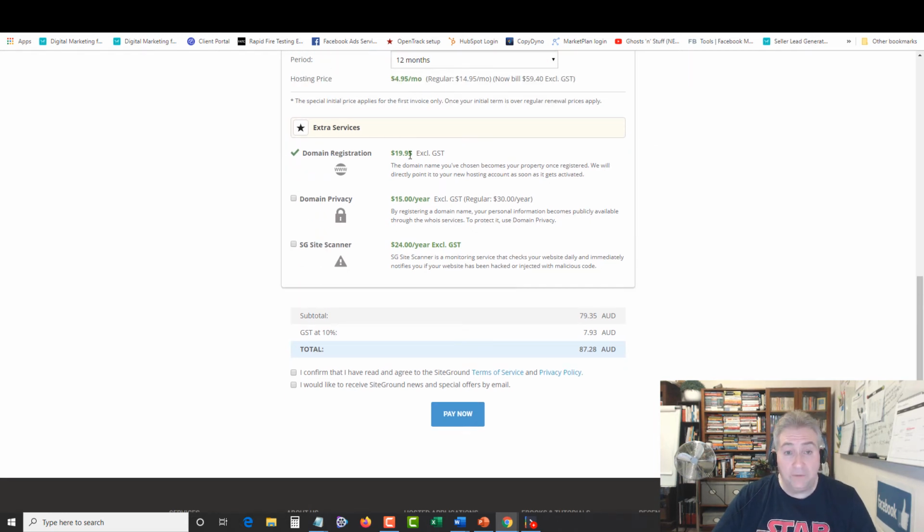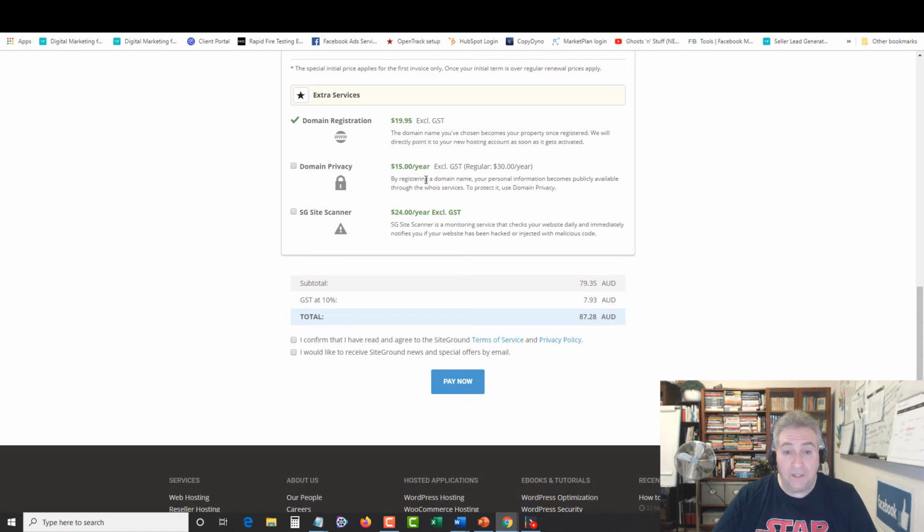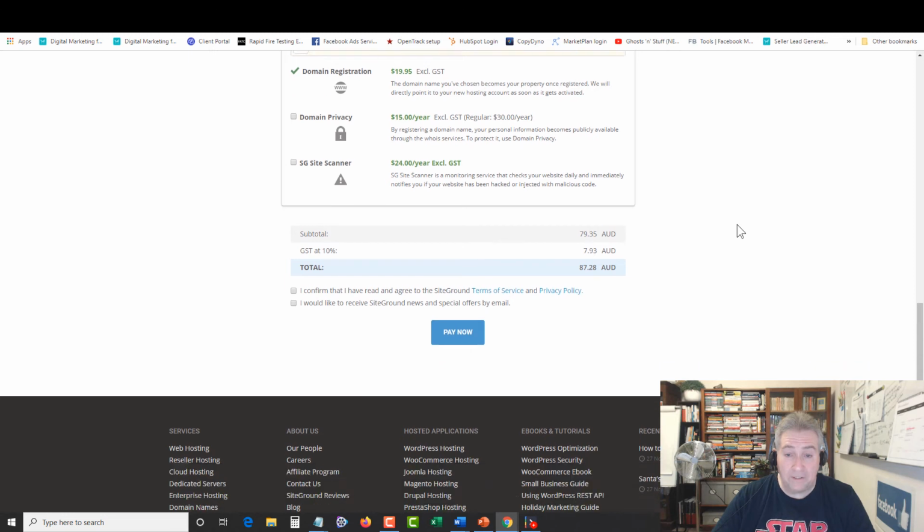So extra services: we've chosen to register a domain, so we've got the price there. If you want to put $15 a year in extra, you can also protect your domain by putting some privacy information on that. To be honest, I didn't think to mention it to her, but I would probably not bother with it at this stage. It does mean you'll get the odd phone call from some call center trying to sell you web hosting or web design services. And then there's a security site scanner service, which is up to you. For 24 bucks a year, it might be worth it. I haven't used it, but your choice.